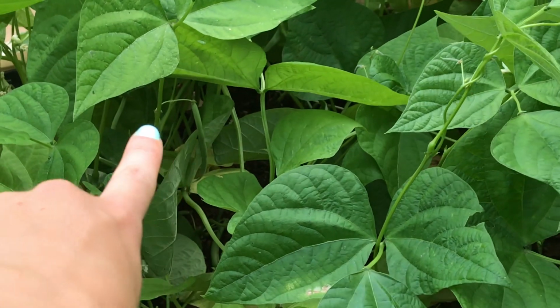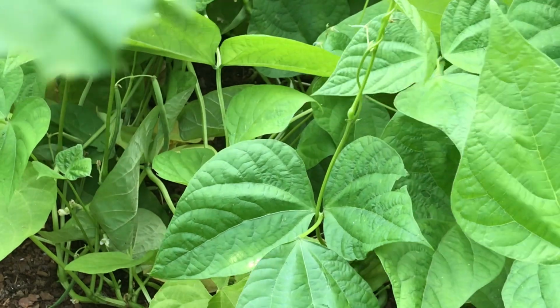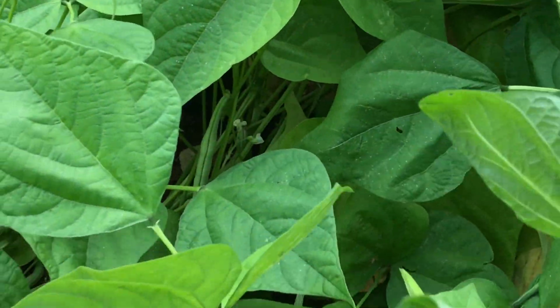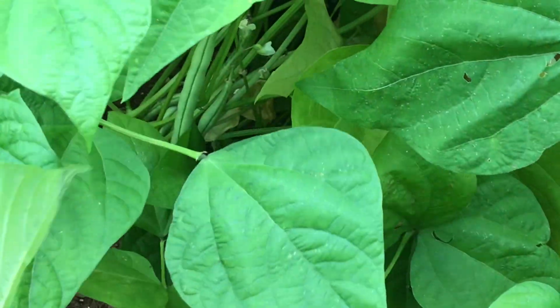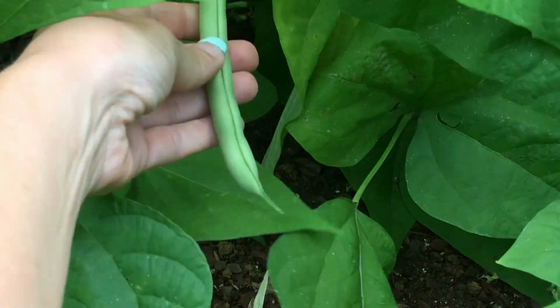Hey, we have beans. See my beans coming? Looking good. So this was the first set of beans that I planted. I believe these are blue. Oh, I got some that's ready to go. Look at that. I gotta get these. Oh my goodness.